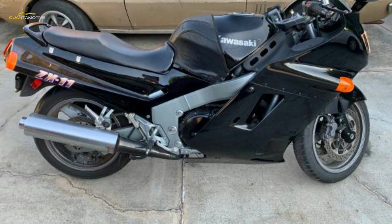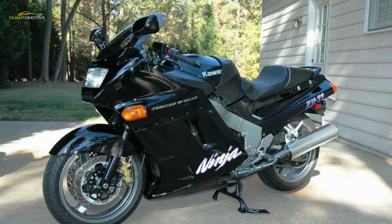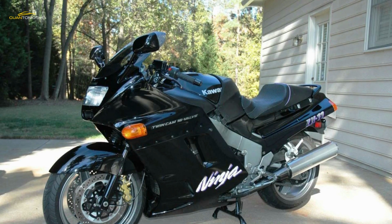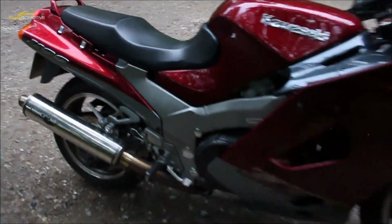Kawasaki said that the ZX-11 has the slickest bodywork they've ever made. They also mentioned that it has 10% less total drag than the ZX-10. The company trimmed fork length in order to reduce the front area. Seat height is down 15 mm to help the rider get deeper into the cockpit.